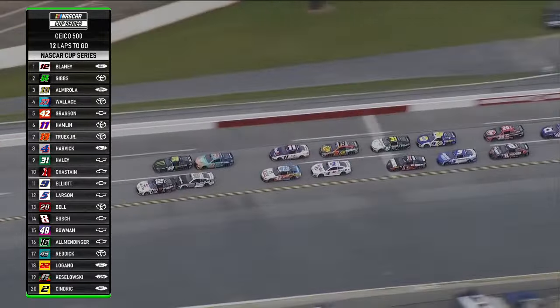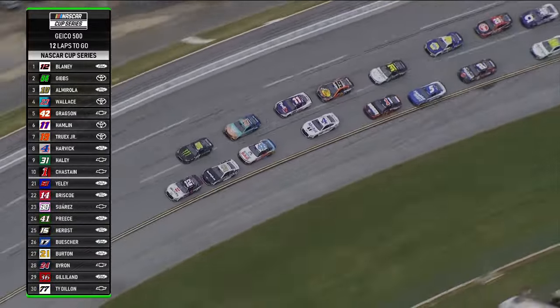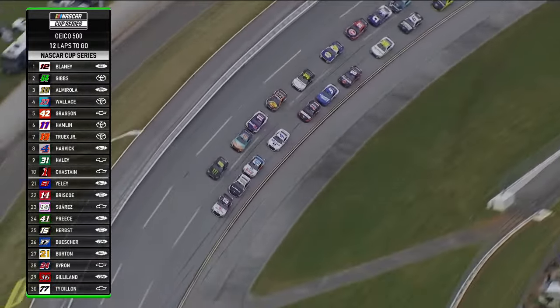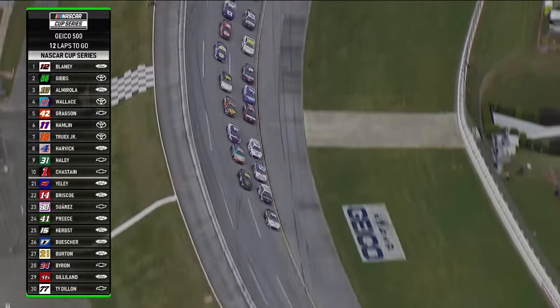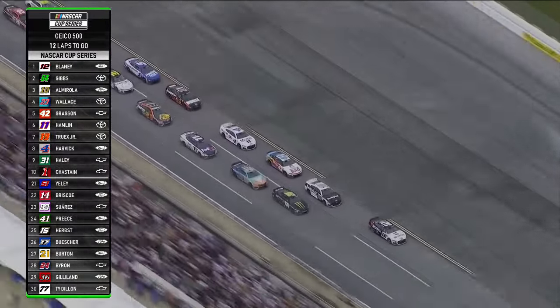This is 5-1, I don't think that, Lambert, this is you. I don't think the 12 or the 54 can make it. I think everyone else can.